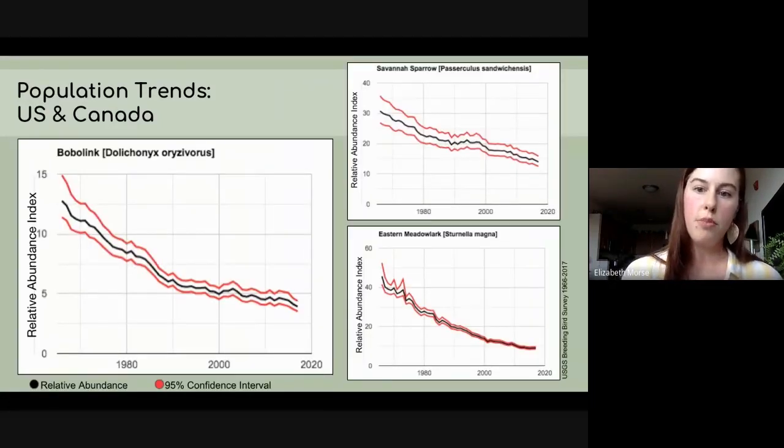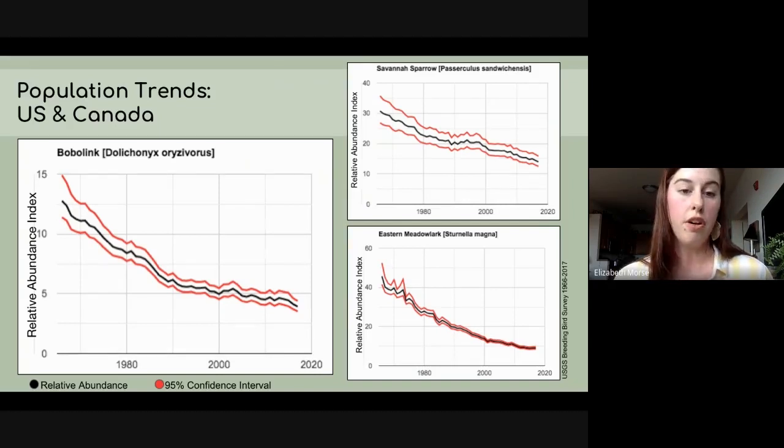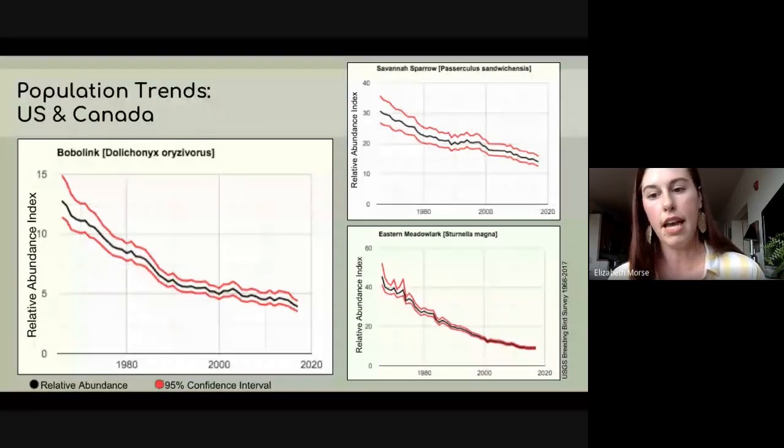So all grassland birds are declining, and the three species we're going to focus on tonight are no exception to this downward trend. These three graphs are data from the USGS Breeding Bird Survey. VCE helps coordinate the Vermont chapter of this effort. It's a citizen science effort going on nationwide. If you're interested to learn more about it, you can contact Steve Fazio. He's the biologist at VCE who coordinates that.